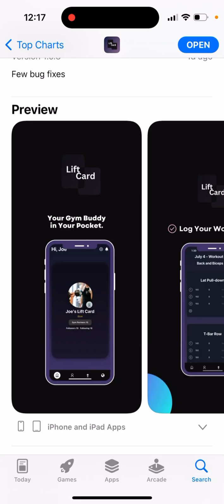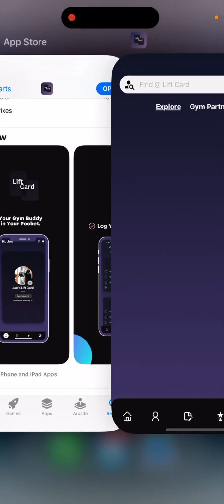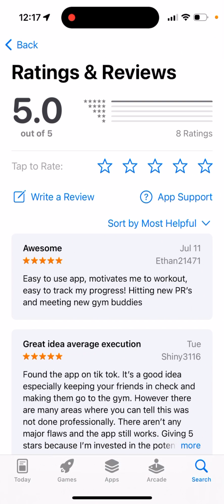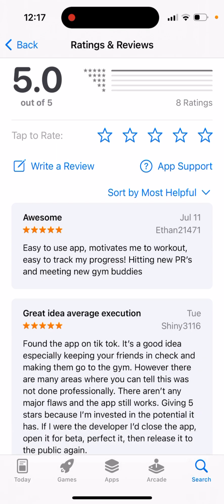However, it seems this app is only working in the US, and if I try to open it up in Europe, it just doesn't work yet. So that's kind of a bit weird. It doesn't have that many reviews yet, but the average rating is quite cool. People say it's a good idea, especially keeping your friends in check and making them go to the gym.